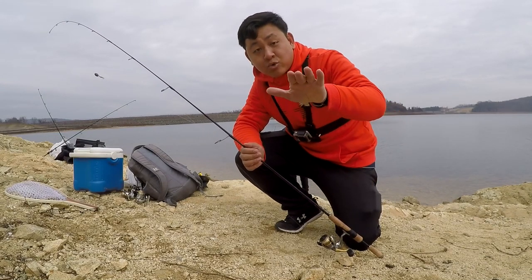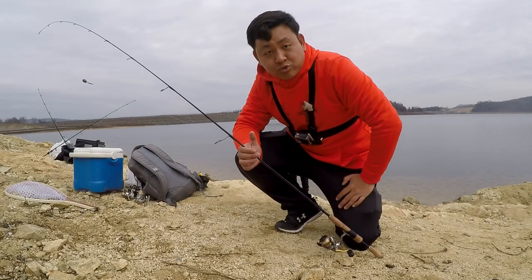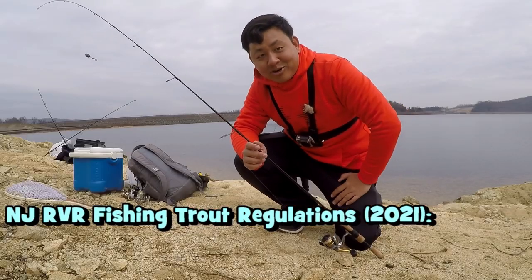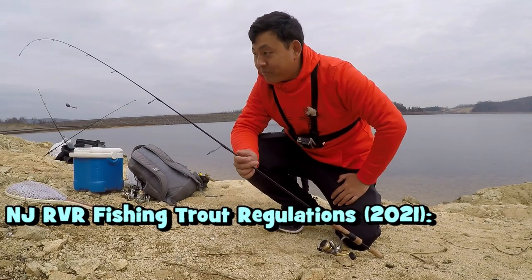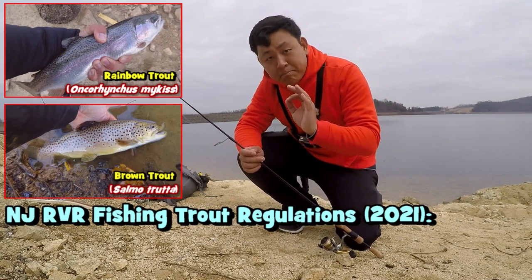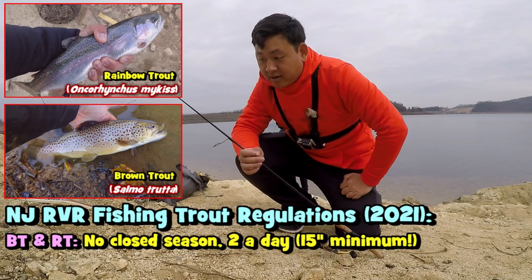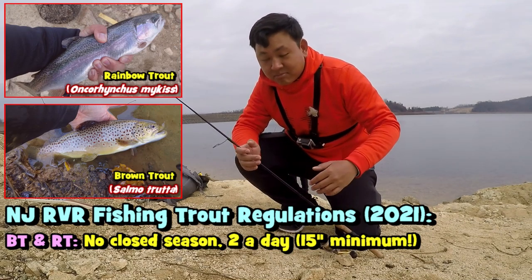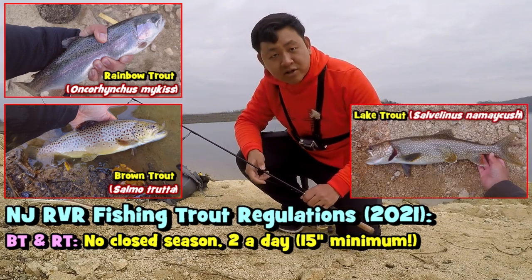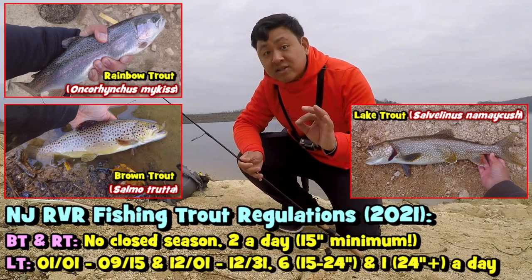Before I get this fishing session started, let me give you guys a little background information on the Round Valley Reservoir for those who are not local. This is one of New Jersey's trophy trout watersheds, meaning that there are special regulations for this particular place. Rainbow trout, the Oncorhynchus mykiss, and brown trout, the Salmo trutta, they are both a minimum of 15 inches, two species combined. So as you guys can see already, the size of the fish over here is a little bit bigger than the rest of the area. And they also have the lake trout, the Salvelinus namaycush, as I mentioned in the introduction. Those you can actually take 6 a day.